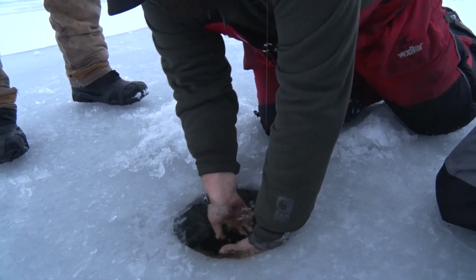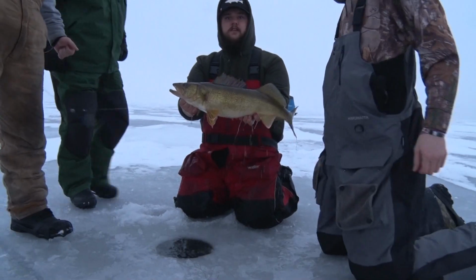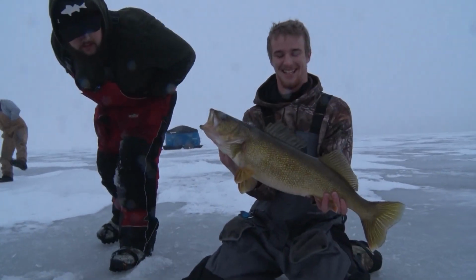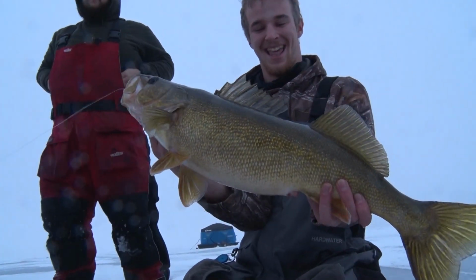Let him run if he wants to. Yep. Got him. Let's go! What a hog. Look at that. Holy. Let's go! Yeah, what a hog. It's a tank.